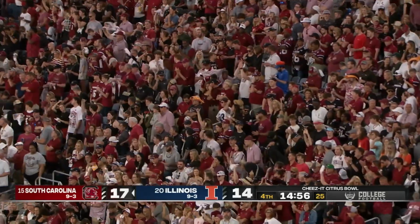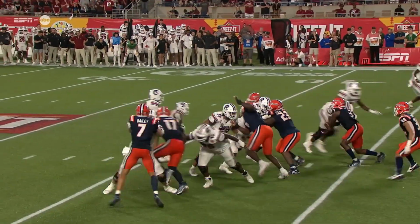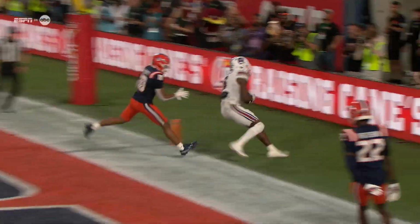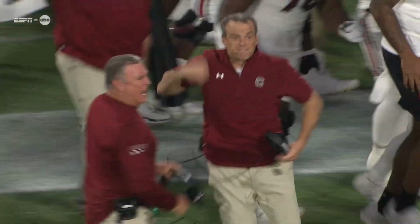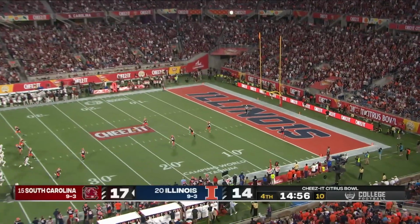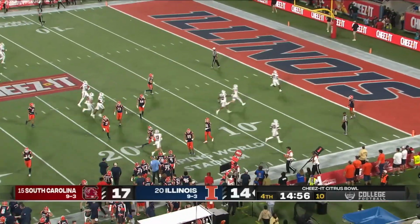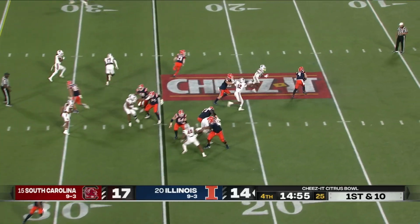Lost in all the craziness of that drive, the emotion, the head coach is going back and forth. It was a really good drive by South Carolina offensively. Looks like it's going to be a zone read, ends up being a tight end pop pass. It'll be 1st and 10 from the 25 for the Illini. Plenty of football to play here.